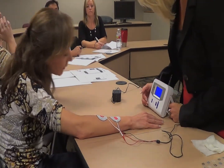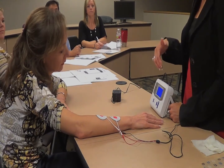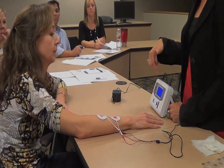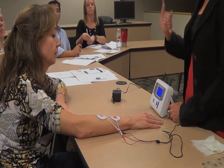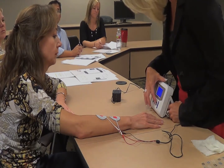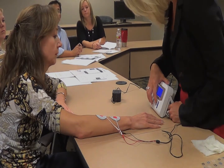And typically we would go ahead and set the stim right now, but if she moves at all, it's going to pick that up. So I'm just going to go through the program and show you what's inside to change, and then we'll set the stim. So as long as you're hitting the program, that takes you through the whole entire options you have here.